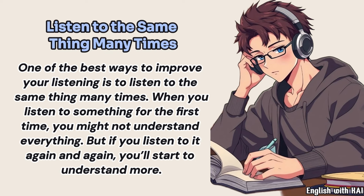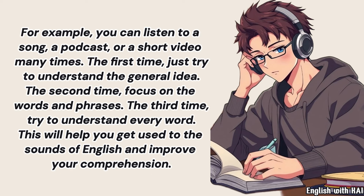Listen to the same thing many times. One of the best ways to improve your listening is to listen to the same thing many times. When you listen to something for the first time, you might not understand everything, but if you listen to it again and again, you'll start to understand more. For example, you can listen to a song, a podcast, or a short video many times. The first time, just try to understand the general idea. The second time, focus on the words and phrases. The third time, try to understand every word. This will help you get used to the sounds of English and improve your comprehension.